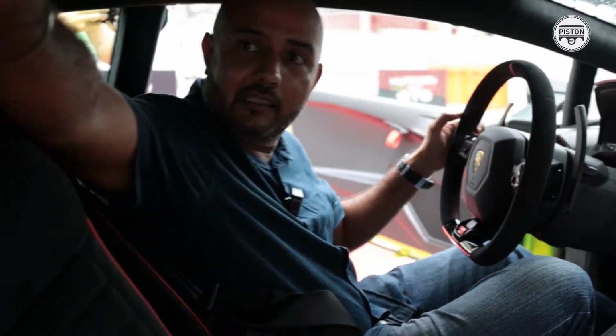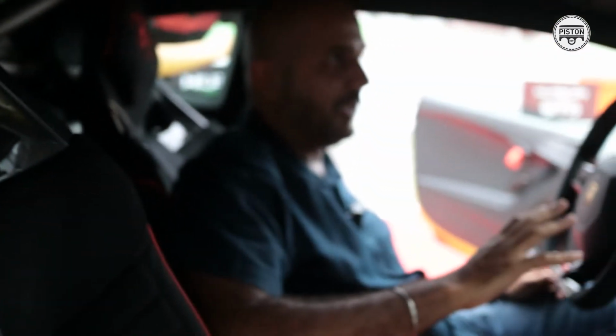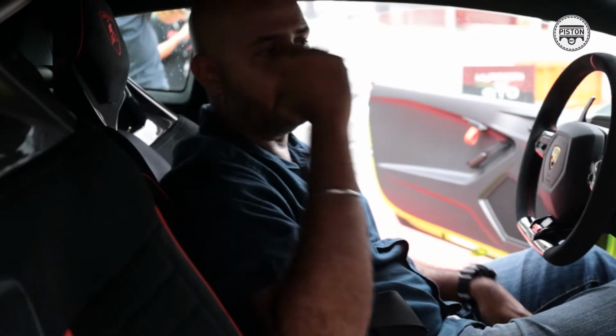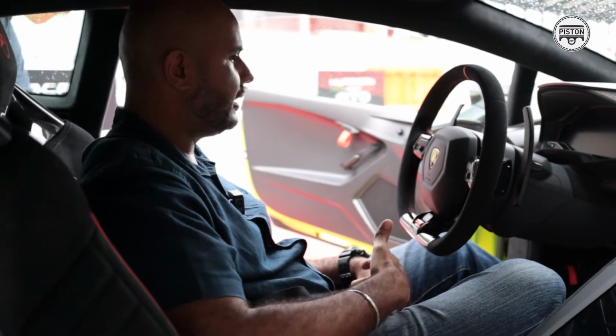Check out how thin the seats are. Even the seats are carbon fiber, guys. So such an amazing place to be in. You get a roll cage over here, just as you would in a race car. Of course, this is practically a race car for the road, having a roll cage, no big deal. But you also get your own camera behind here to show you how you are driving. Of course, you get lap timers, you get everything.